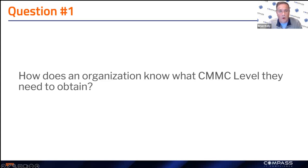I know a lot of the larger R1 research institutions are starting to staff up specifically an individual for research compliance, whether it's CMMC or other things, just outside the CISO or outside the CIO.